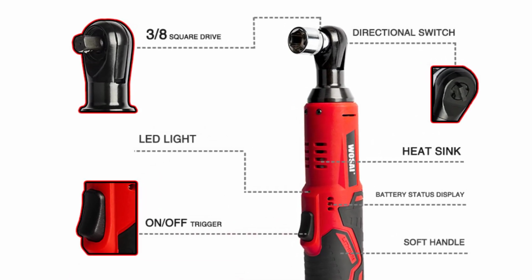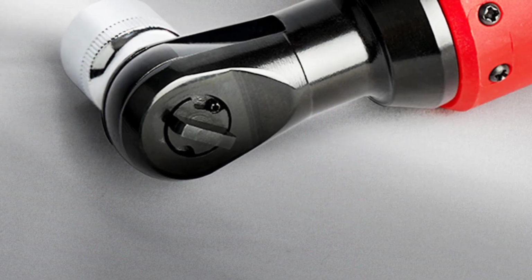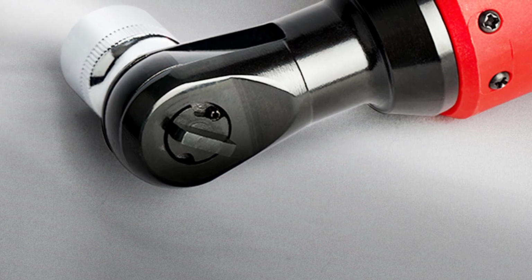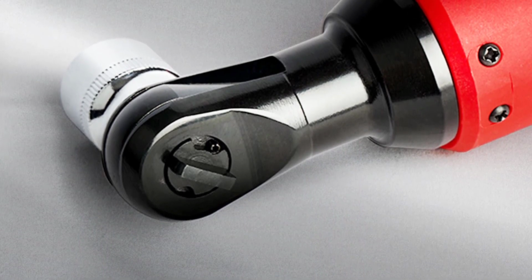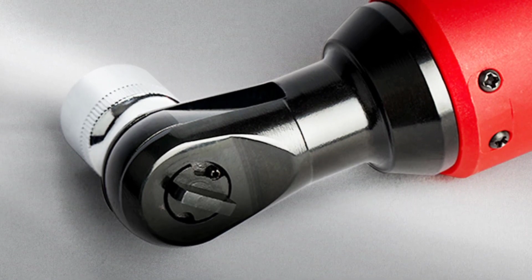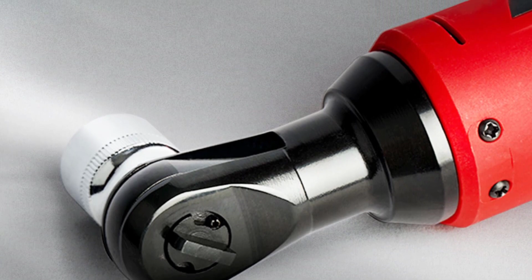Dimensions, 30.6 by 9.6 centimeters. Rated voltage, 12 volts. Model number, WSB3. Power source, electricity. No load speed, 380 revolutions per minute. Max torque, 45 Nm.